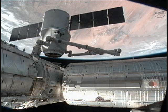pounds of crew supplies, 518 pounds of station hardware, 123 pounds of computer gear and Russian equipment, and 866 pounds of science gear and experiment samples.